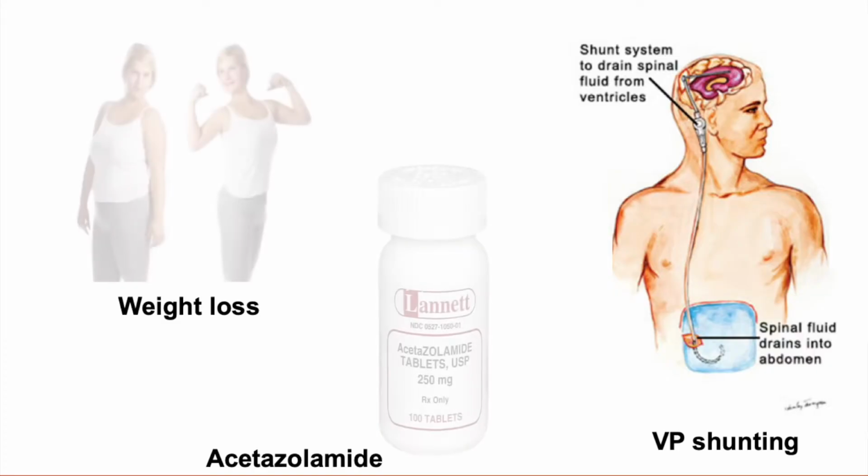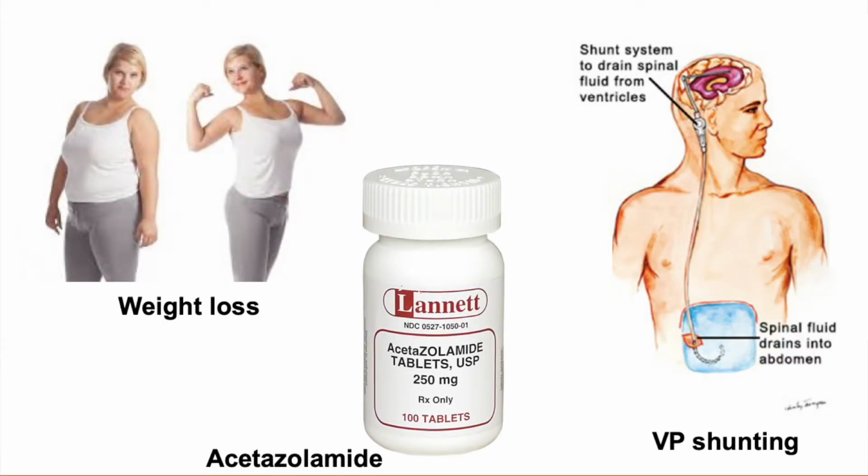So what are our options for managing this elevated pressure, should it be there? Well, there are 3 of them: weight loss, acetazolamide, and VP shunting.